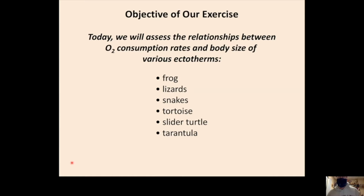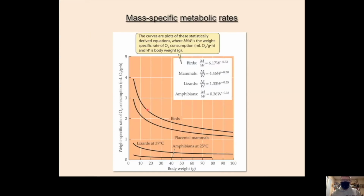The objective of our exercise here will be to assess the relationship between metabolic rate, as measured by oxygen consumption, and body size of various ectotherms, including frogs, lizards, snakes, a tortoise, a slider turtle, and a tarantula. The reason we're doing this is we're going to attempt to discern whether we can detect a relationship where metabolic rate on a per gram basis is highest in small individuals and becomes smaller as individuals get larger. So as individuals get larger, their metabolic rate tends to decline.